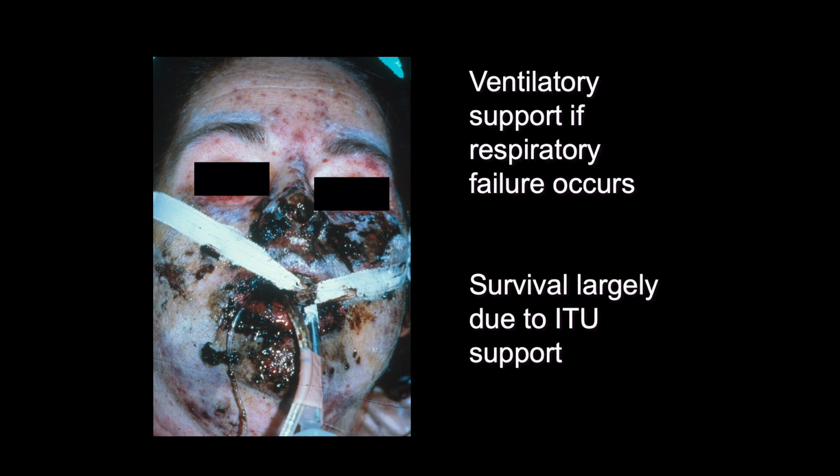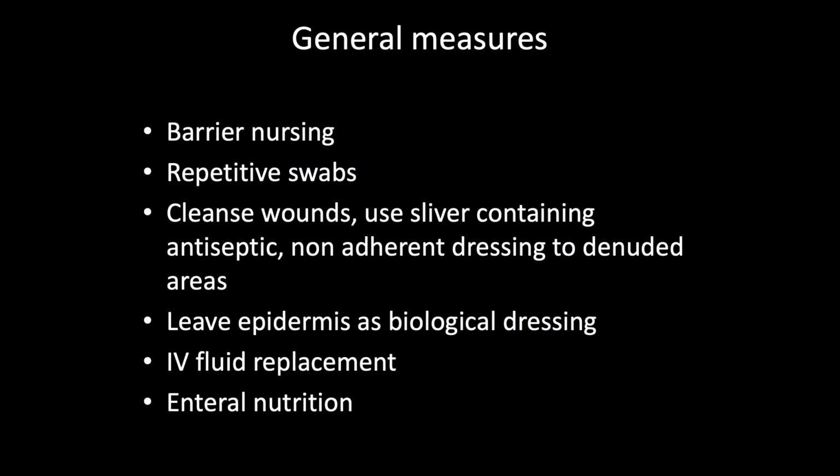Patients with toxic epidermal necrolysis should be in a situation where ventilatory support can be given if respiratory failure occurs. This can occur due to both parenchymal lung disease and also due to shedding of the bronchial and tracheal mucosa, producing obstruction of the airways. Survival is largely due to intensive nursing support in an ITU. Patients need to be reverse barrier nursed. They need repetitive swabs, so a swab taken every day, so if they become unwell and septicemic, you've got an idea of what the most recent bug that was growing on the skin is.